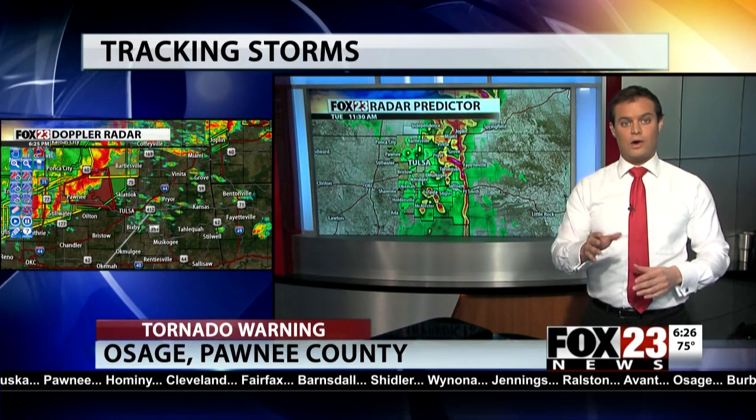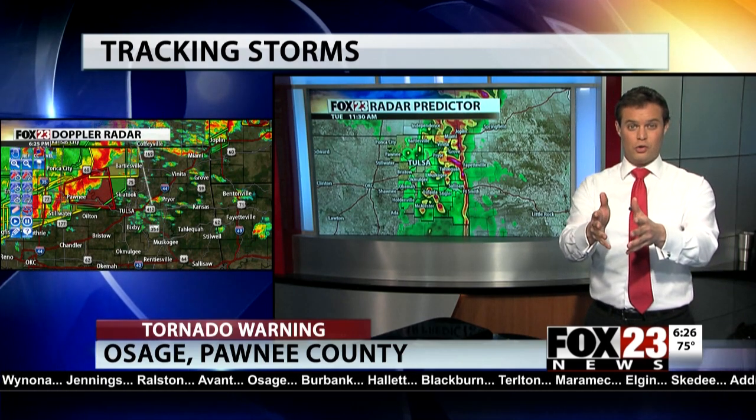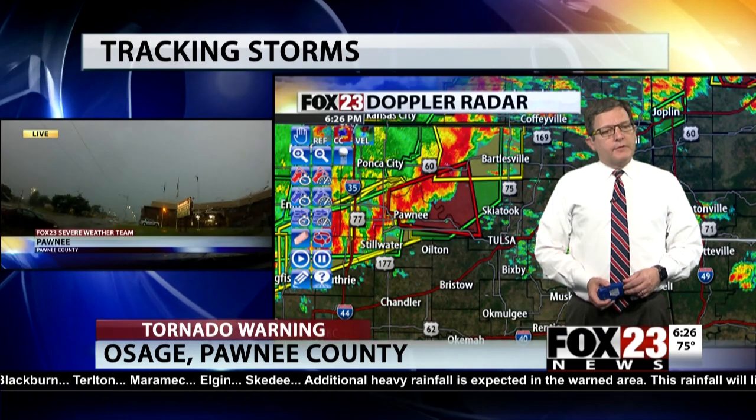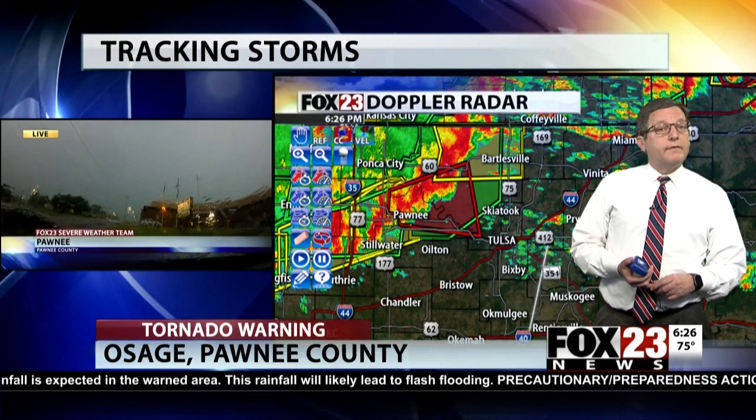Now, James, you continue to track those storms for us, generally west of Tulsa at this point, and also looking at when we could be seeing additional storms firing up around the metro, too. Yeah, we still have that one active tornado warning for southern Osage County, northern Pawnee County. That's in effect until 7 o'clock.